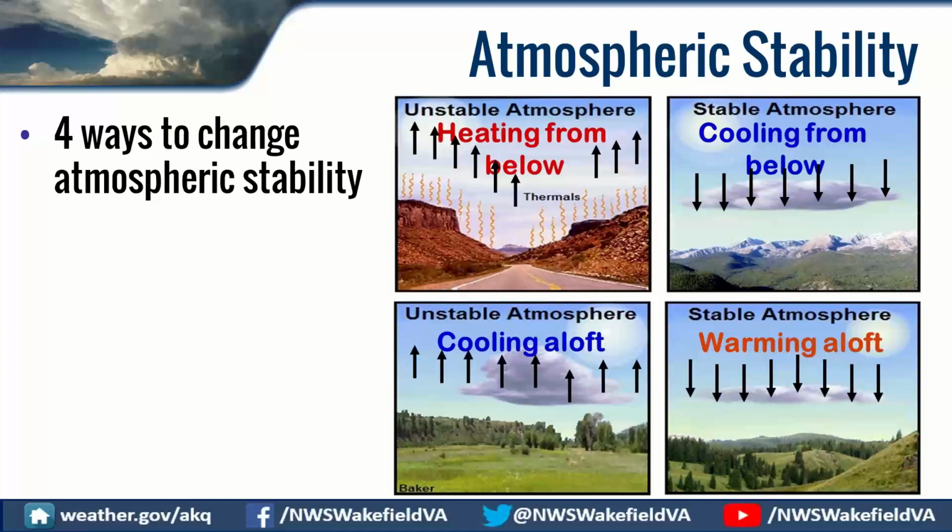We can also cool from aloft. If we have an upper level trough that comes in, as an example, that trough will move into the area, and that will provide cooler air that will push in from aloft. That's going to allow cooler air to push in from the west, and that's going to tend to increase instability, because that allows for a warmer ground and a cooler air mass aloft. And as we get that mixing going, that instability will gradually increase because of that difference between the cooler air aloft and the warm air at the surface.